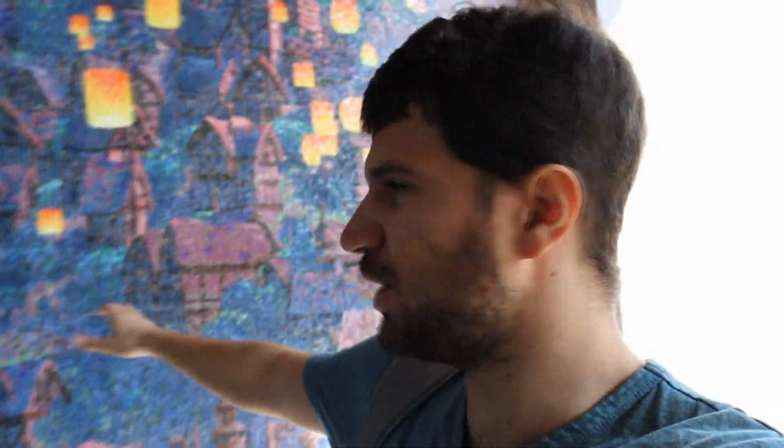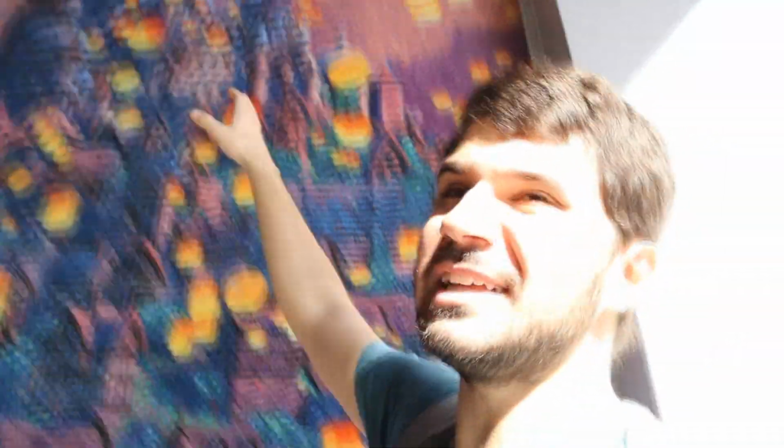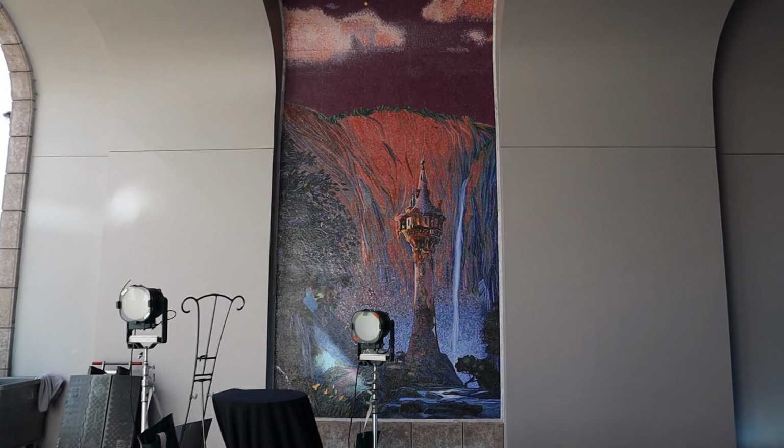I thought I liked that last piece of artwork. You gotta check this one out from Tangled. Oh my gosh. Look at this scene here in the background. All of those lights going up into the distance. Wow, beautiful, beautiful image there. Mosaic, again, wraps around this area here. Really nice. And take a closer look at this one.